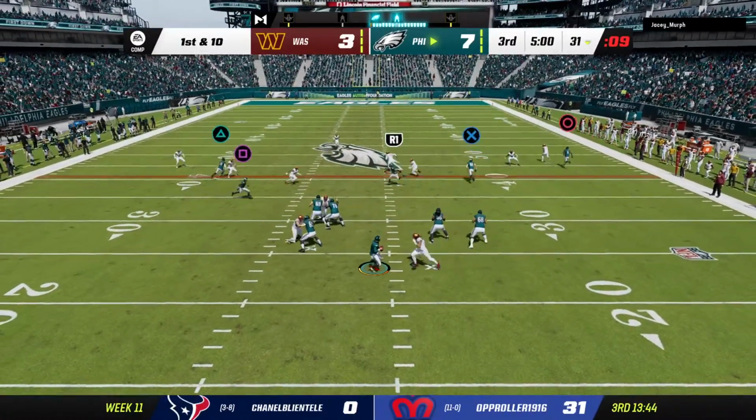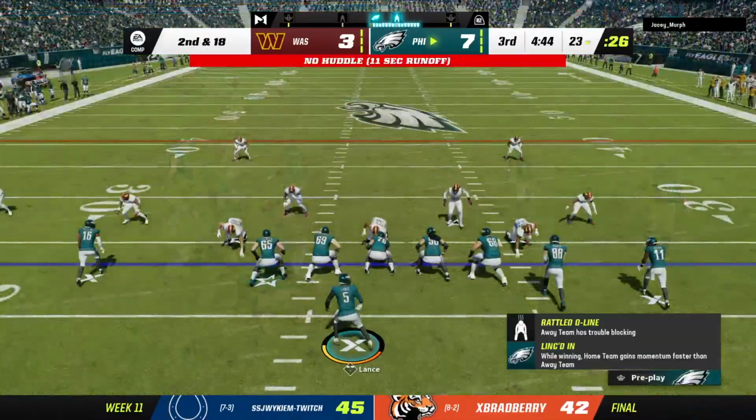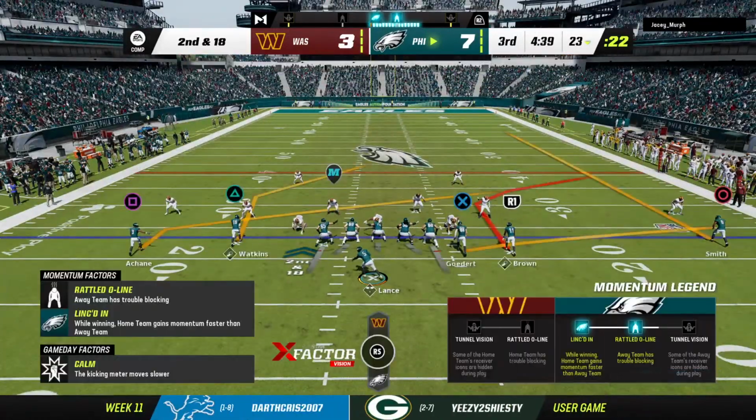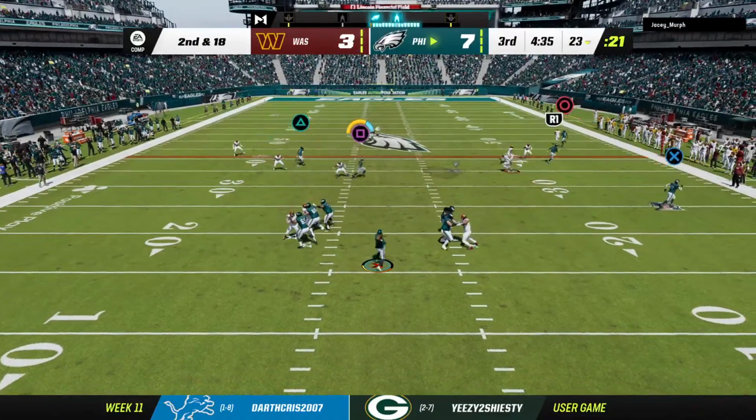Throwing on first down is Lance, and the Washington pressure gets to him. He will go down, so that complicates things a bit here. 18 yards to go now on 2nd down. Another try after the first down sack.